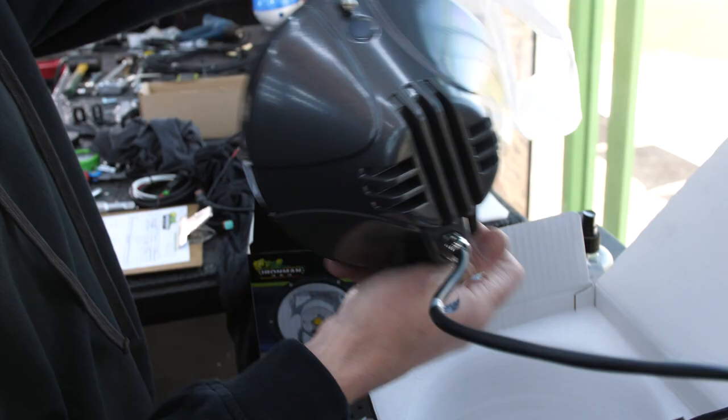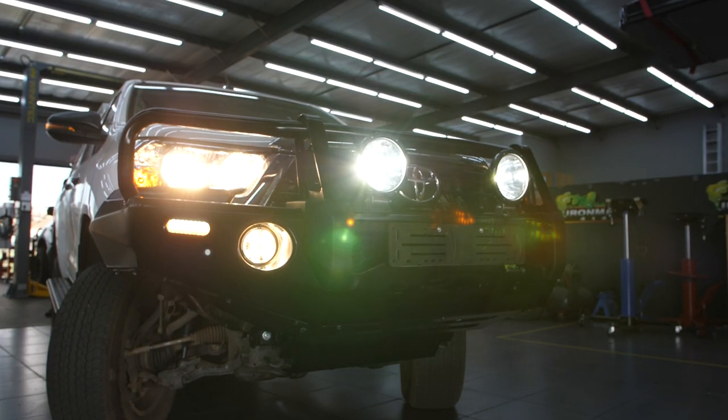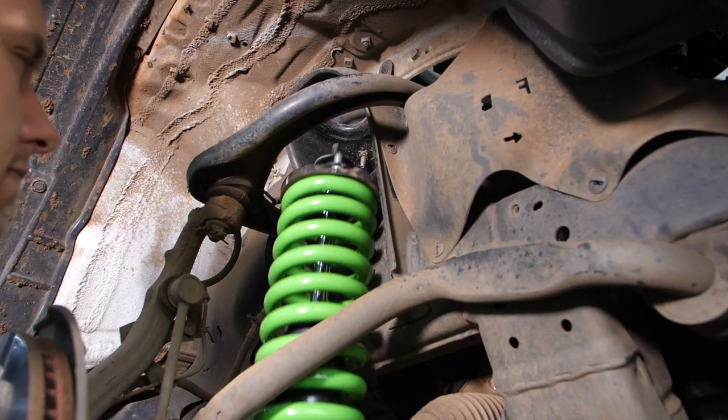What we'll also be doing is fitting some spotlights, because these vehicles operate a lot of the time after dark in rural areas or out in the bush. And last but not least, we'll be fitting a full Ironman 4x4 suspension upgrade, just to make the ride through these rough conditions better and carry some additional load as well.